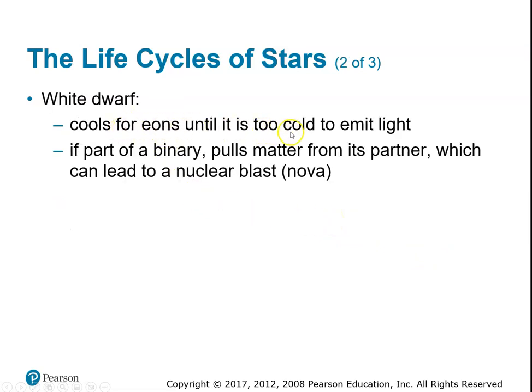So white dwarfs will cool. It'll take billions upon billions, in some cases trillions of years for them to cool off, and then they'll just sit there as basically a giant sphere of mostly carbon, because that's pretty much what these low mass stars fuse all the way up to carbon. I mean, maybe a few elements heavier than carbon, but mostly it just becomes carbon.